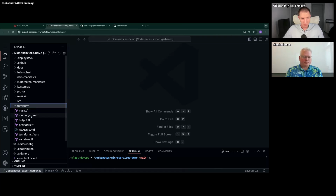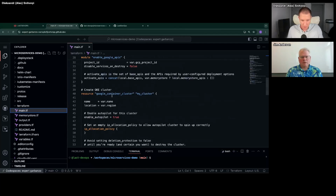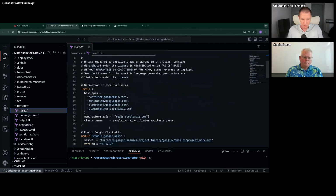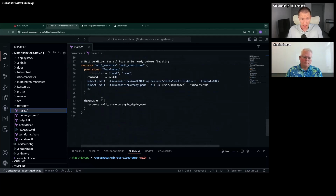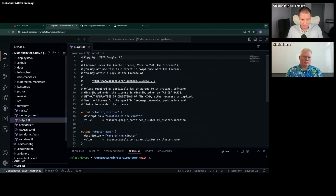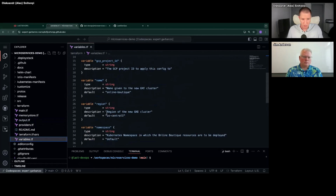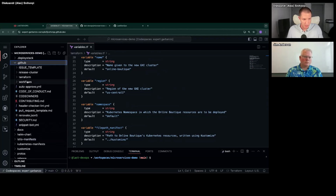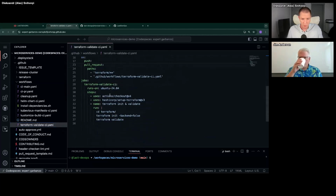Yep. Perfect. So it has a few resources, right? It creates a GKE cluster. It enables some APIs, deploys a test application, and also creates a database based on the flag. It also has a few outputs and a few incoming variables. So from the automation perspective, it has a validation for your Terraform.